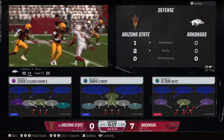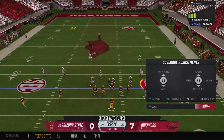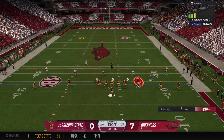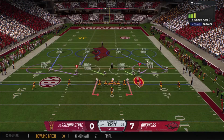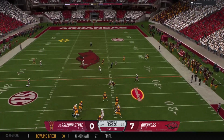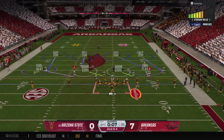The clock will stop with this timeout from the offense. They'll get a chance to regroup on the sideline. 1st and 10 from their own 24-yard line. Wants to go up top on first down. They stop him almost immediately. Short gain there, and still a little ground to cover to pick up the first.